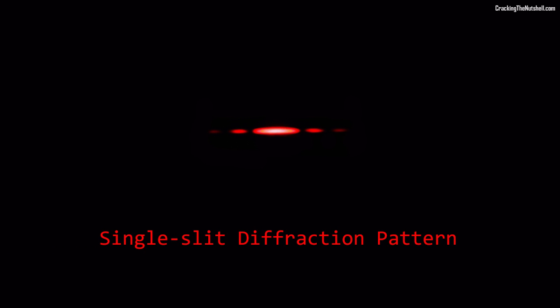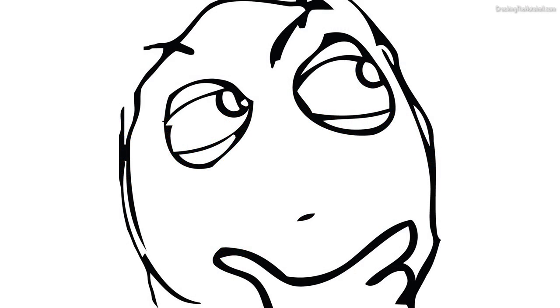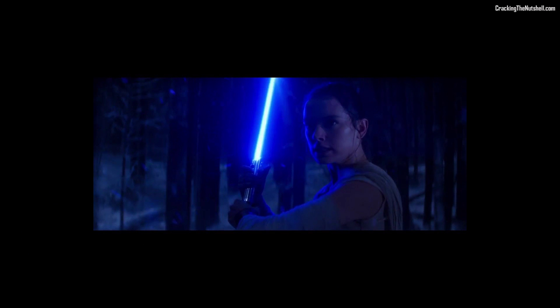In my previous video, we used a laser beam to demonstrate how Heisenberg's uncertainty principle explains the phenomenon of diffraction in the single-slit experiment. We also saw how the uncertainty principle explained certain properties of Bose-Einstein condensates. It really got me thinking. Could the fascinating quantum mechanical properties of Bose-Einstein condensates help us get a step closer to building a real lightsaber?